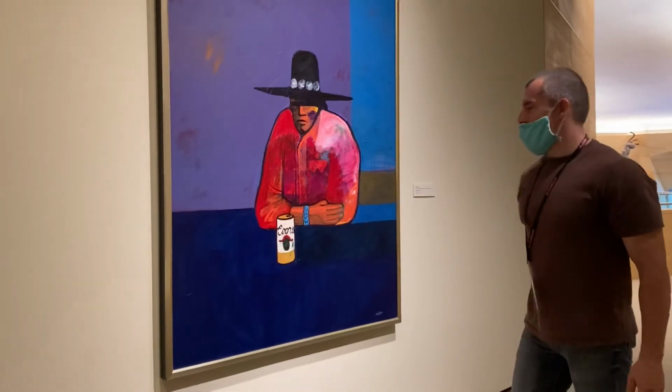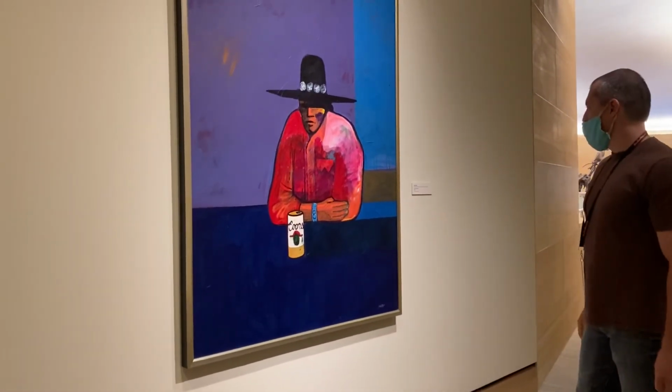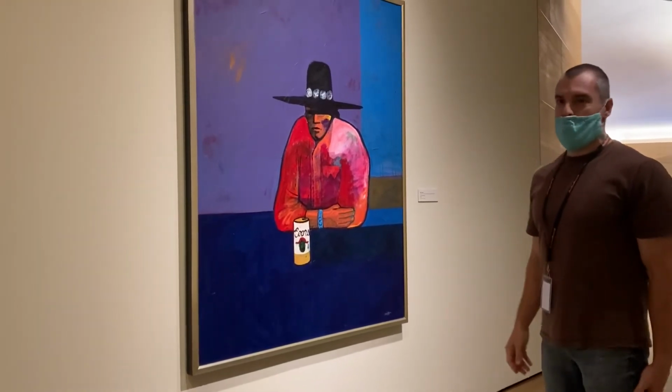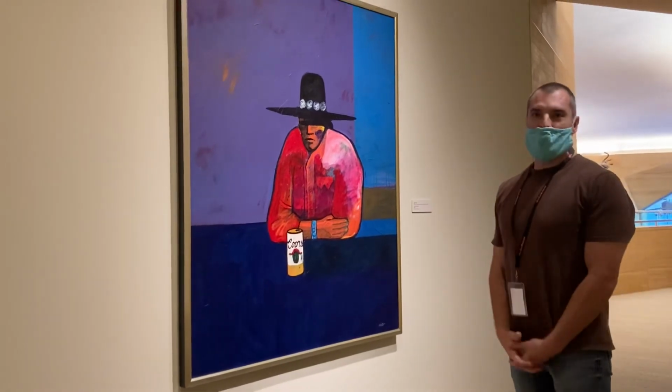Obviously, we talk about the Modern West Gallery. This is a spectacular portrait here. Coors Is the One is the name of it, from John Nieto here at the James Museum of Western and Wildlife Art.